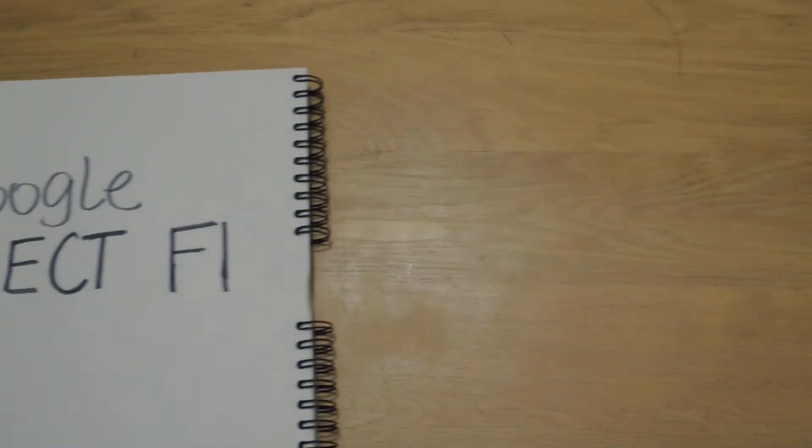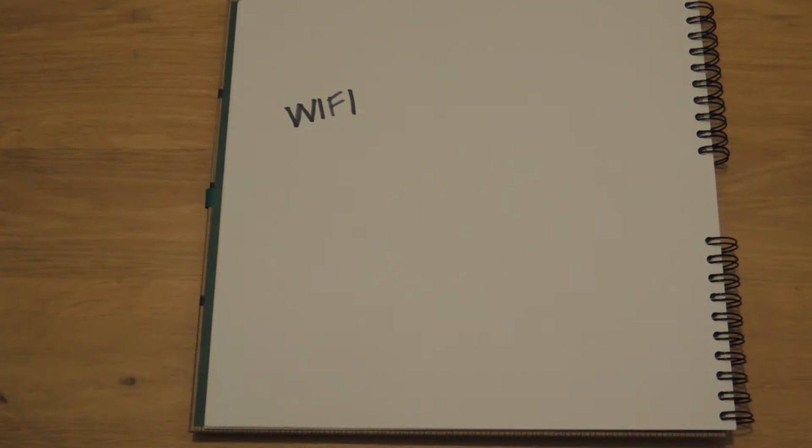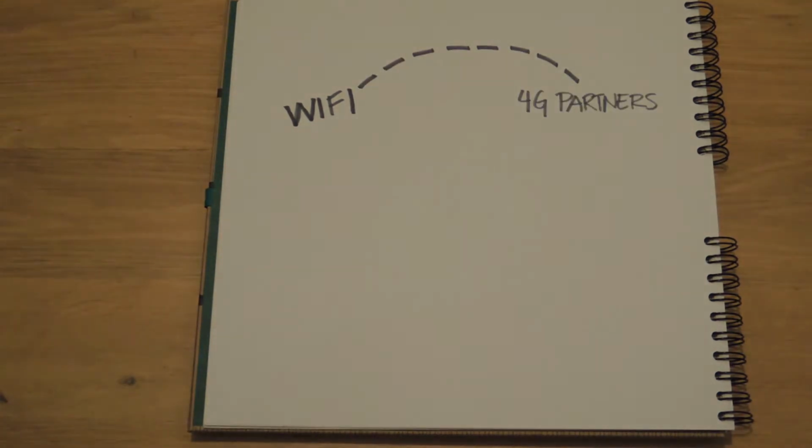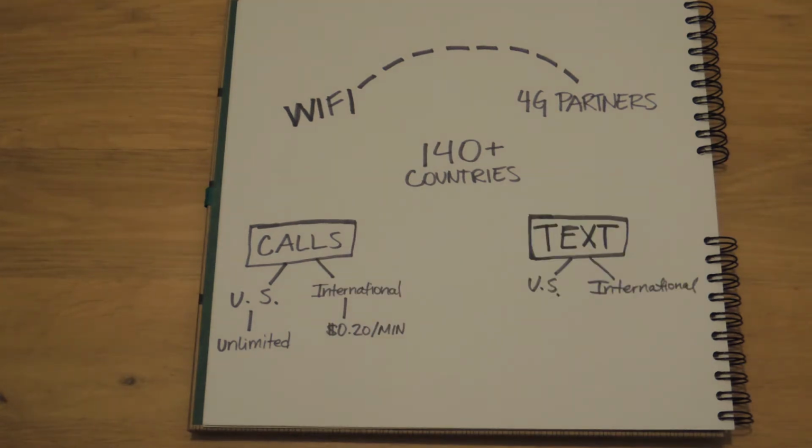If you're not familiar with Project Fi, here's a quick summary of how it works. Project Fi automatically switches between Wi-Fi and its 4G LTE partners to make sure you have the fastest service in over 140 countries. Calls. Does anyone talk on the phone anymore? Calls in the US are unlimited, and international calls are 20 cents a minute. Texts, whether you're in the US or international, are both unlimited.